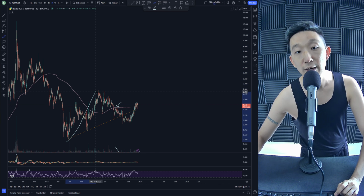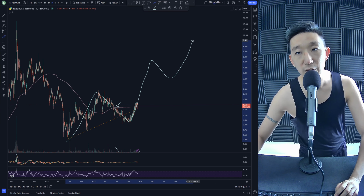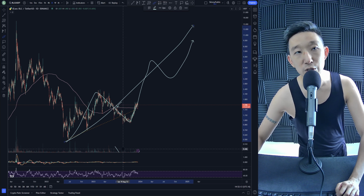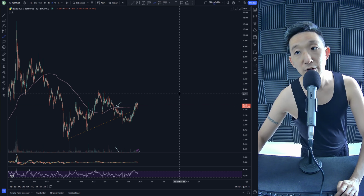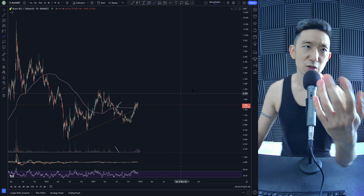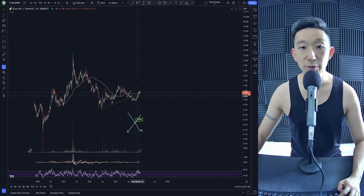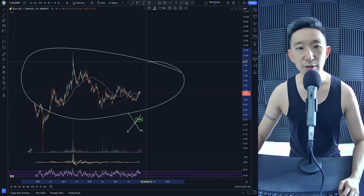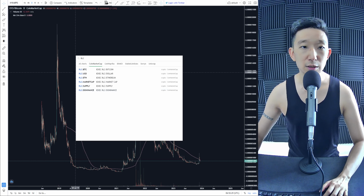If this whole thing is a wave one, and this whole thing is a wave two, we're very likely in the midst of a wave three. We'll probably get a wave four and then up again for a wave five, completing the bullish move for RLC. That's our expectation. But of course, if RLC BTC were to go parabolic, obviously the USD pair is going to go parabolic as well. So we could be going to, like, I don't know, triple digits, but I don't see it on the USD pair though. Let me see if I can see anything here.